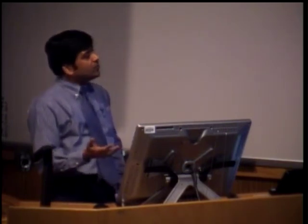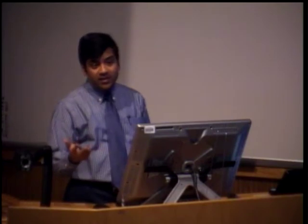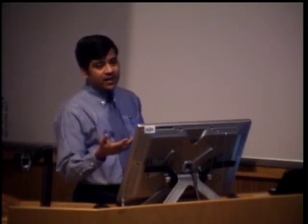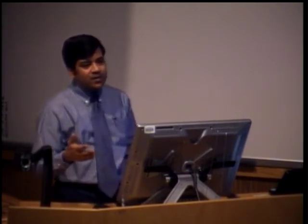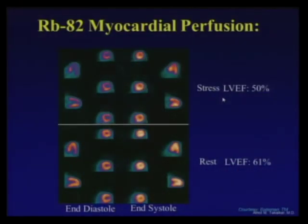minutes later. Okay, with ammonia, you get it about 5 minutes later. With rubidium, you get it within a minute. So if the stress induces any functional changes, it is most likely to be picked up on a rubidium scan than a SPECT scan. Ammonia sometimes, but still by 5 minutes, usually the patient comes back to normal. Okay, so these are the closest to the stress abnormalities that you can pick up. So we can see the drop in LVEF with stress more with rubidium than with anything else.